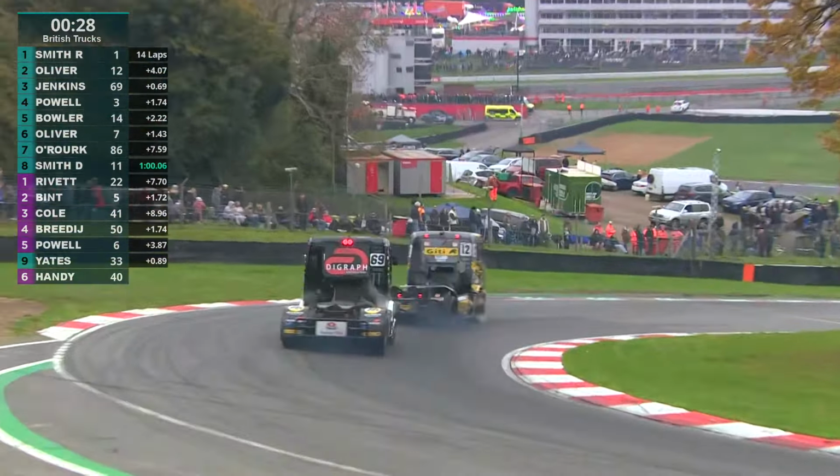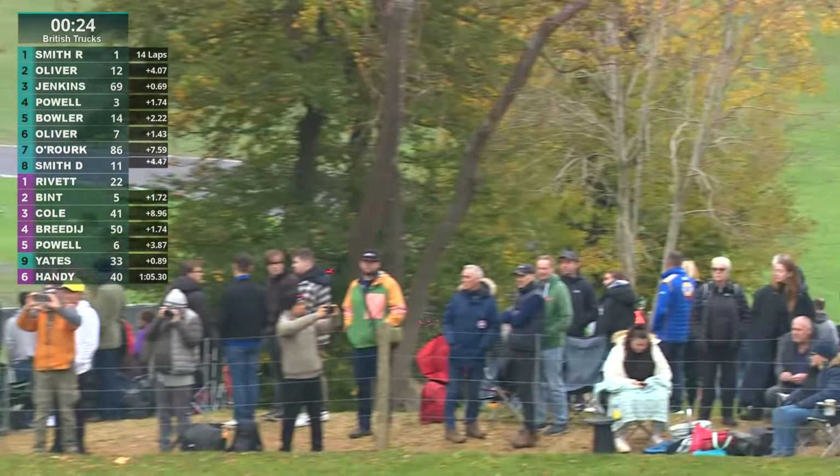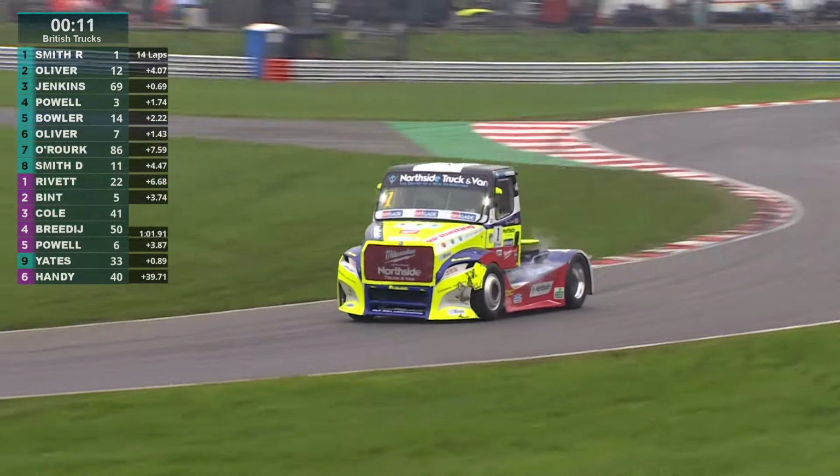Be nice to see Paddy Mack back out there someday, as David Jenkins still not quite able to get alongside Michael Oliver, so I think he's going to hang on for second place. And well, in the 4 minutes to go when Ryan Smith took the lead of this race, he's already 4 seconds up the road in front. I think it's going to be checkered flag this time.